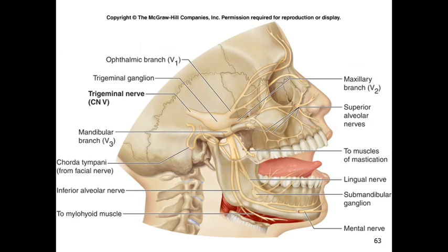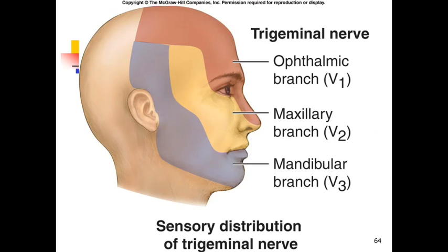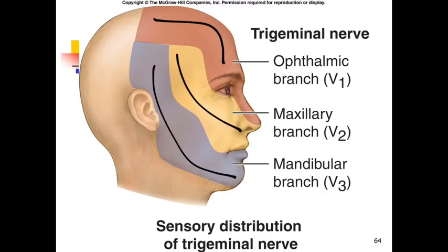As you look at this cartoon, the nerve is coming in and it has an ophthalmic branch up by the eye, to the maxilla, and down to the mandible, and also goes down to control the muscles of mastication. The trigeminal, as the name suggests, has three regions. So if you can feel your forehead, feel your upper jaw, and feel your chin area and the side of your face, then all three branches of the trigeminal nerve are intact.